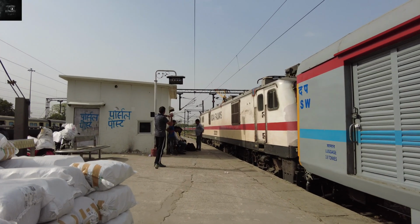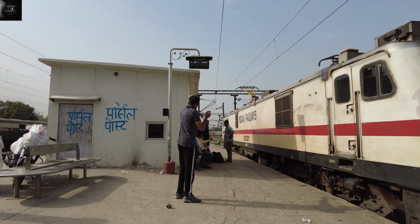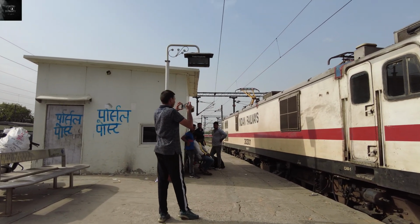It's striking hot, but we are going to travel in a striking hot train that is none other than the 22222 Hazrat Nizamuddin Chhatrapati Shivaji Maharaj Terminus Rajdhani Express, the youngest addition to the Rajdhani class and the fastest average speed train. Lot to be learned, lot to be known. Let's explore this journey and let's see how the train is.